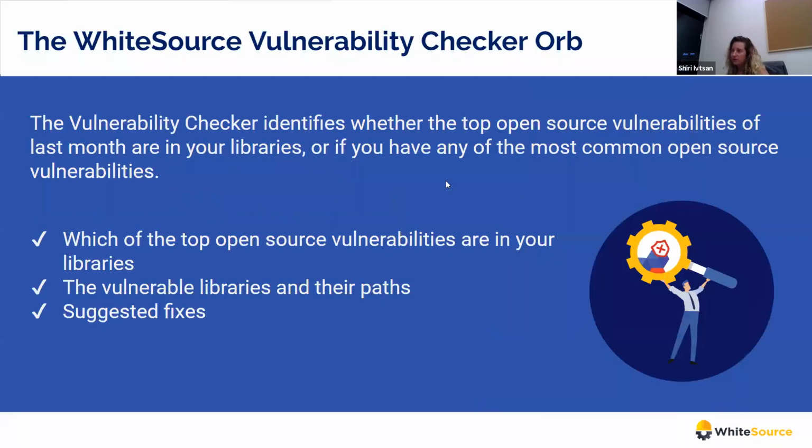And now what I wanted to do is to introduce the Vulnerability Checker Orb. So this is a new orb that we developed. Initially, what WhiteSource had is just one orb that was for our paying customers. And now what we decided to do is to have a free vulnerability checker orb that is available for all CircleCI users. And this identifies, so we have a list of the top open source vulnerabilities from the last month. So in this demo soon, we will see an example from July last month.